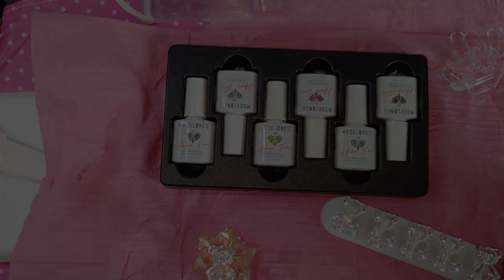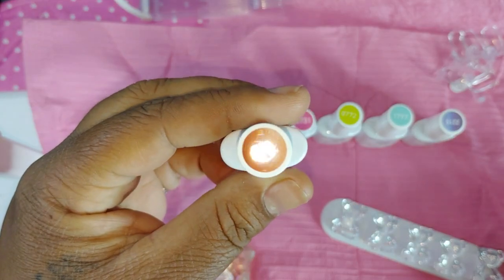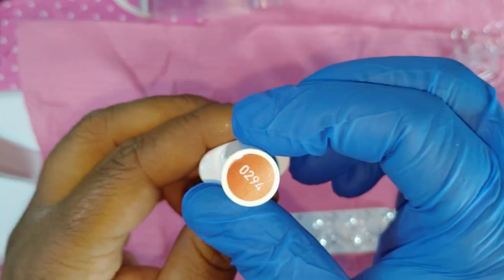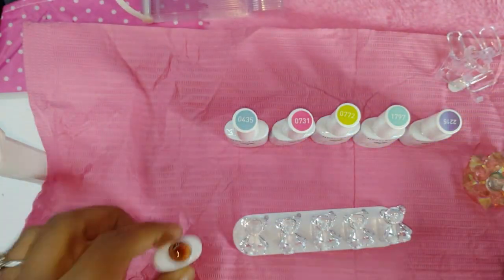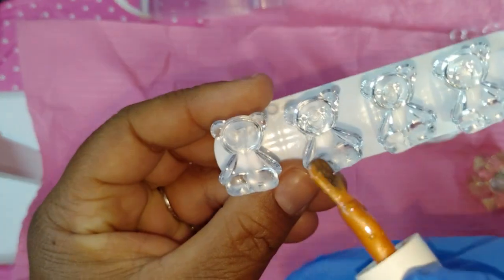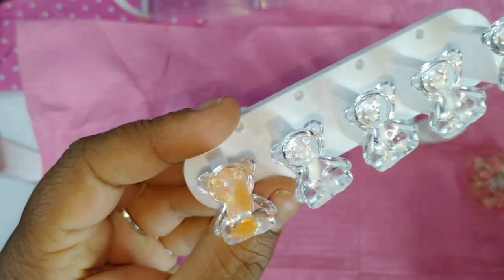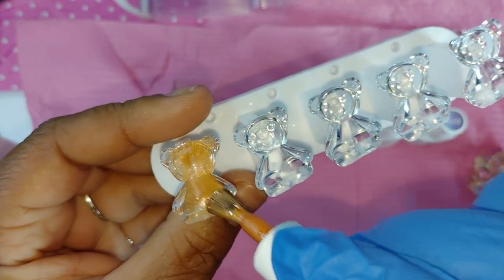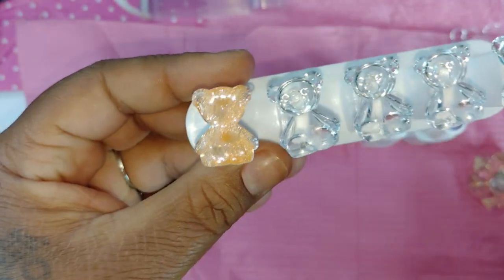So, I'll be right back. So, I put them in order by the number. So, I'm just going to start with 0294. I think it's like a shimmery. That's why the top looks like it's half and half. It's a shimmery orange. They don't smell bad at all either. So. That is one coat.